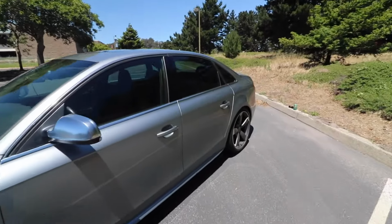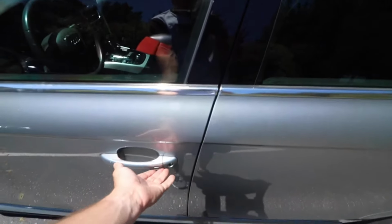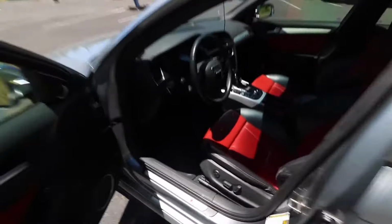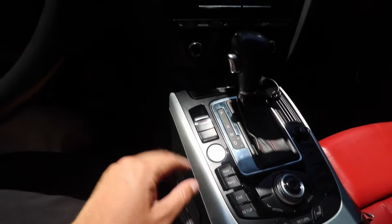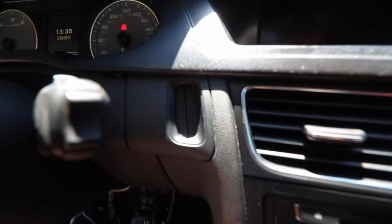It's going to be the keyless access and keyless start. So basically I can lock my car and unlock my car without even having to touch my key. I can also get in the car and start it with this nice push button start right here, same as the B8.5s. Unfortunately, if you don't have this option, you'll have to start your car up here by putting in the key, kind of remote thing, in there.